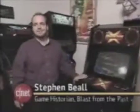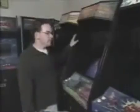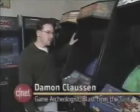For Stephen Beal and Damon Clausen of Santa Maria, California, playing and collecting classic games is more than just a hobby. This particular piece was the first game I ever bought when I was 14. These will stay with me probably till I die. I will be buried in one of my cabinets, most likely. All right, let's go play Starcade.